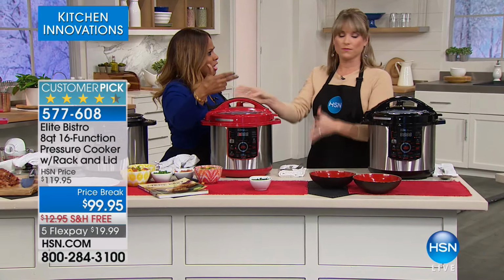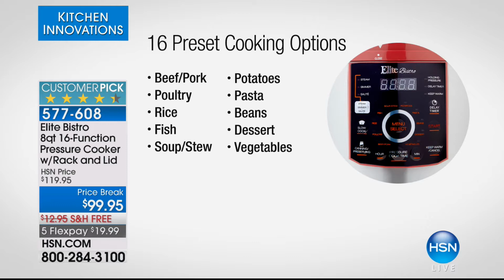It's a canner. Inside here, you can see I just did my vegetables. Oh, there's our list. Perfect. Okay, so beef and pork. We're talking potatoes, pasta, beans, dessert. The only thing I've not done in a pressure cooker is popcorn, but you could in this one because it actually has that sear button.